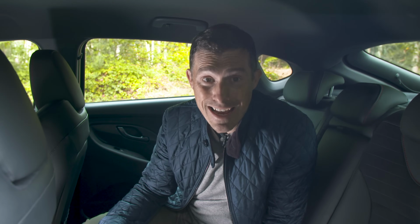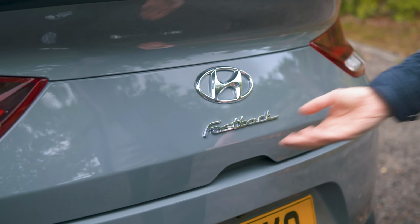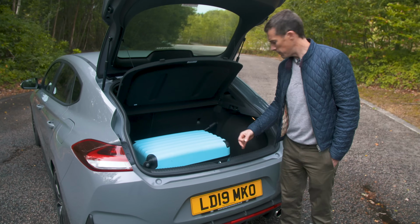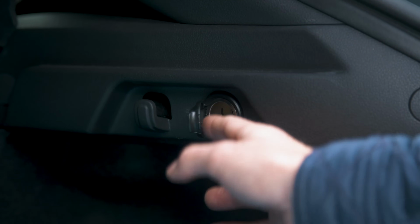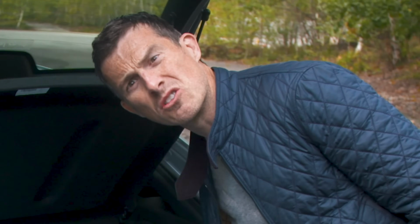It's a bit more roomy for headroom. One area this car is better than the hatchback is the boot capacity. It's about 12% larger. There's a bit of functionality as well, so you've got your 12-volt sockets there, things to hang stuff off. I think they're known as hooks in the trade. And some tie-down points as well.